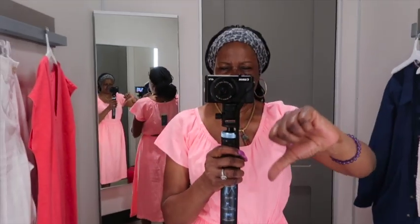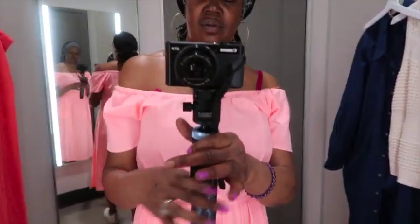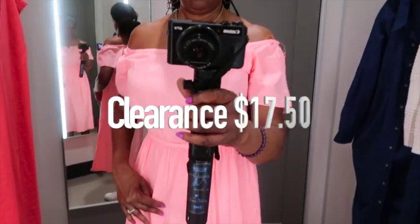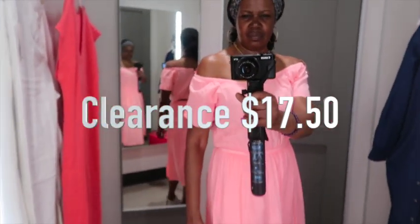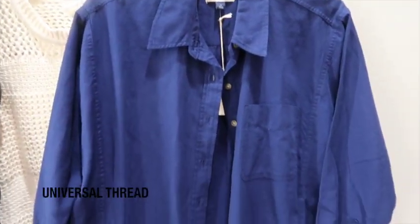And that was just me saying I didn't really like the way it looked on me. And then I even changed it up. I did the little off the shoulder look, and that actually made it look better. This is a size medium, and I believe the price on this was $30. Or actually, no, this one was on clearance.